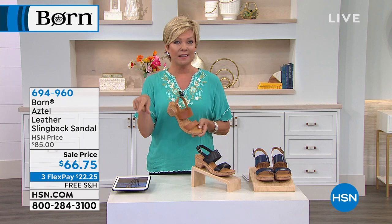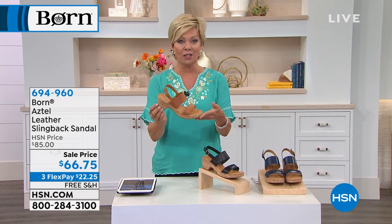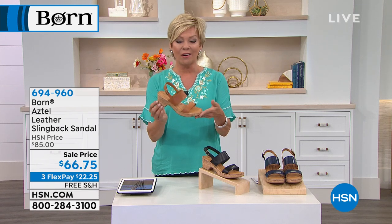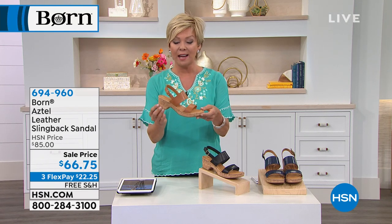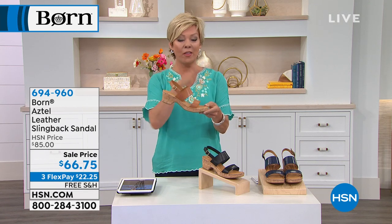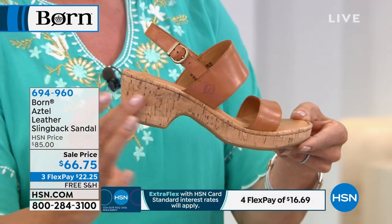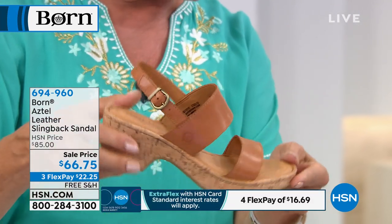In fact, if you want to put this on an HSN card, I noticed this is like $16, less than $17. And it's really going to work with everything I have, everywhere I go. I love, too, this different than the other little bit of a higher style that we had in the show, this being the cork wrapped heel that gives you about 2 inches as well.